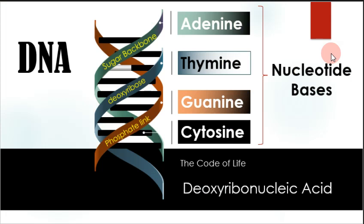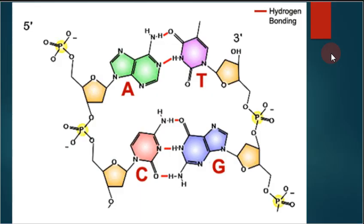So there's a sugar as our backbone and a phosphate link, and then these 4 nucleotide bases: adenine, thymine, guanine, and cytosine. You can remember those with A, T, C, and G. All right, it looks like this, however. Okay, it's very complicated, and it's organic chemistry.